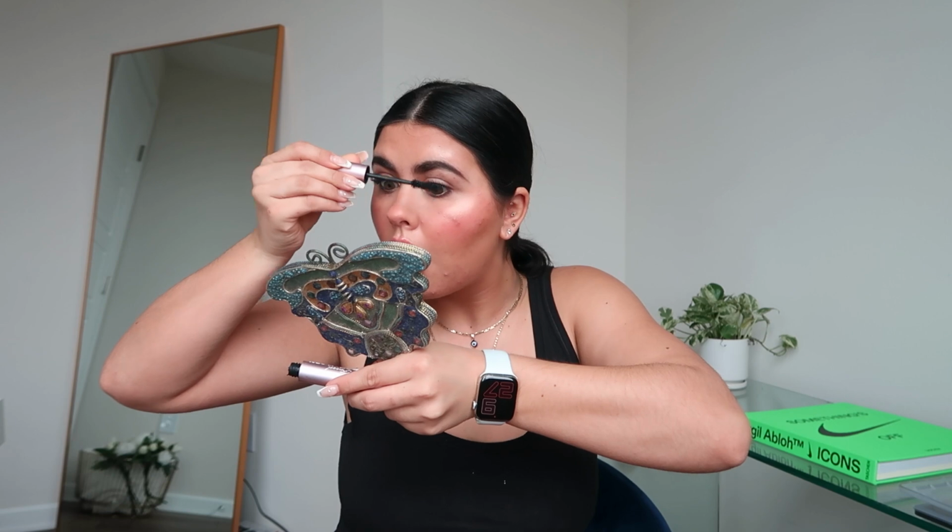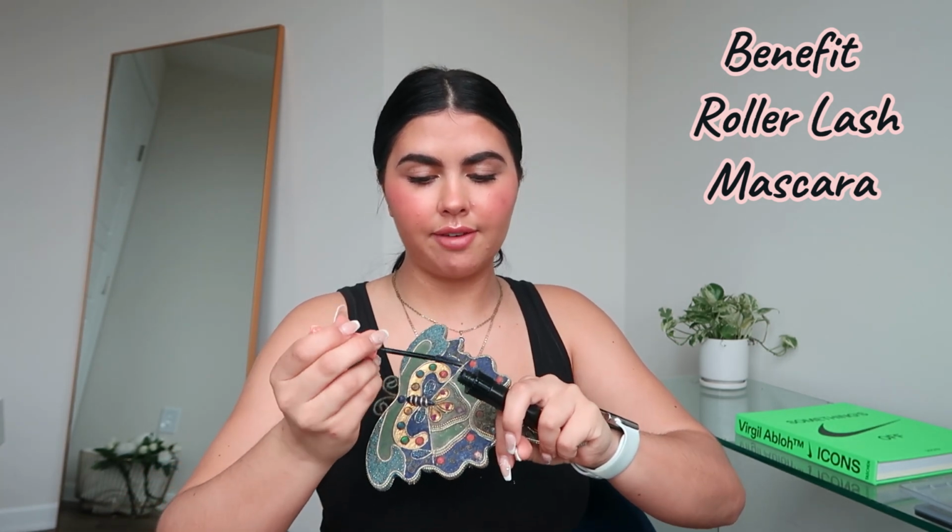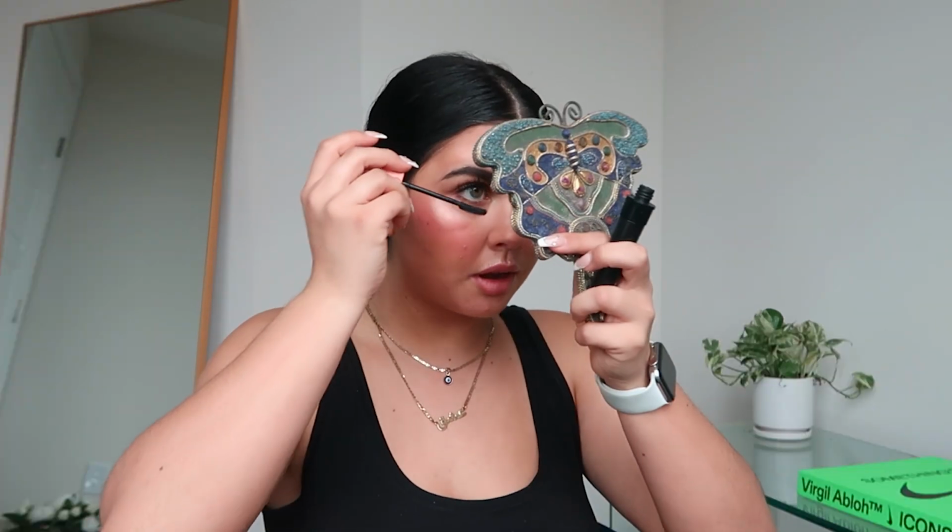So I have a nice base on from the Gucci one, and I'm gonna amp it up with the Too Faced one. And boom, that is it for my top lashes. Gonna go in with Benefit Roller Lash on the bottom ones. As always, this is my favorite lower lash mascara.